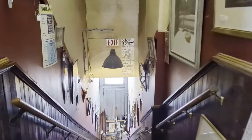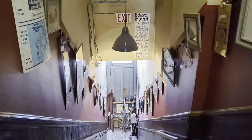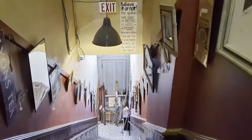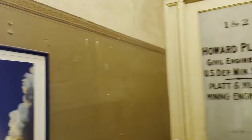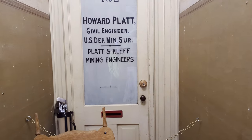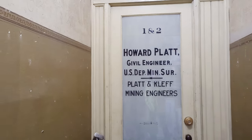Now here's a sign right here. Believe it or not, the upstairs was never a brothel, a hotel, a boarding house. They were offices. Check out the original marble directory at the bottom of the stairs. And this was the office I saw. Howard Platt, civil engineer. Platt and Cleff, mining engineers.